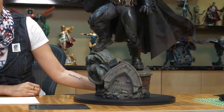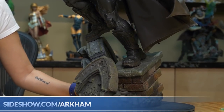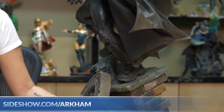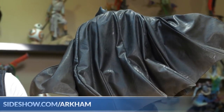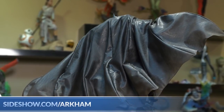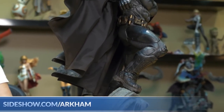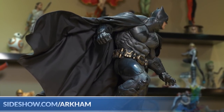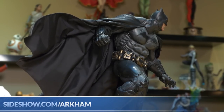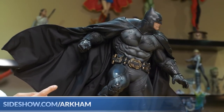Anyway, this is the Batman premium format figure. This is the modern comic version of Batman with a Sideshow twist. That's usually how we like to do things. We take the classic look of the character and then put our own touches on him. And that comes from concept art to sculpt to paint to everything. It's very Sideshow version of Batman. He comes on an Arkham Cemetery themed base and was sculpted by Martin Canal and Guillermo Barbiero. He has a large cut and sew fabric wired cape, so it is highly posable and it's very heavy for something made of fabric. It's very weighted.